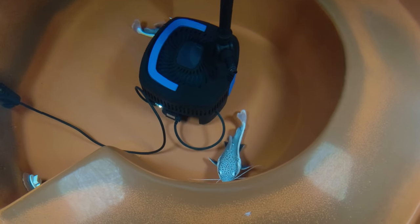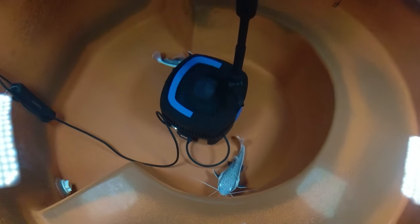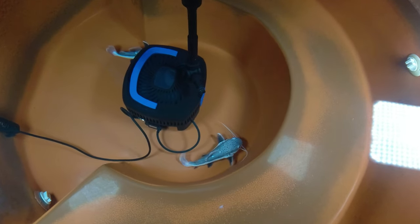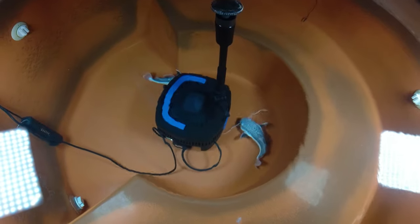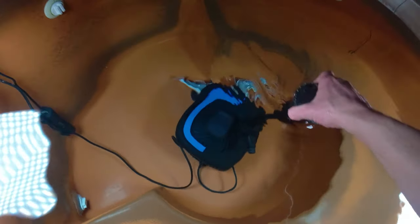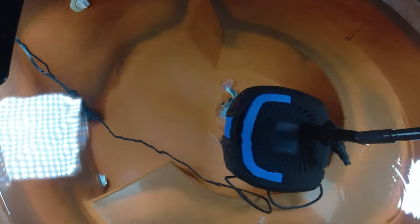But I did find that if I have bigger pieces, it makes less of a mess in the hot tub here. So if I have really fine pieces, I tend to have a lot of little stuff floating around, like this little piece right here. I have to go in with a net, pull it out after I feed them.